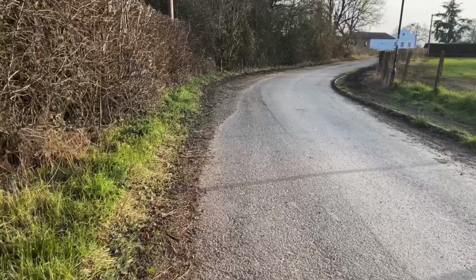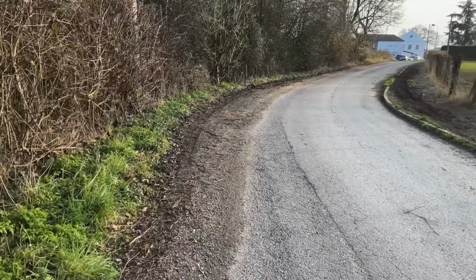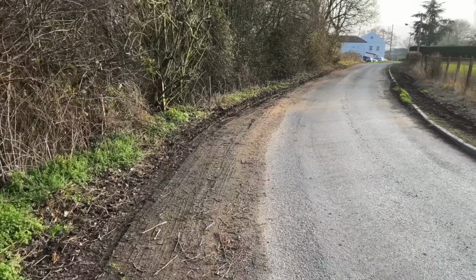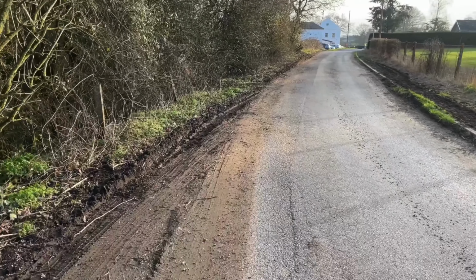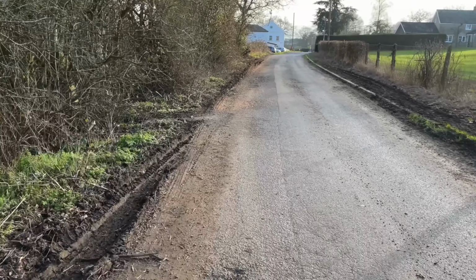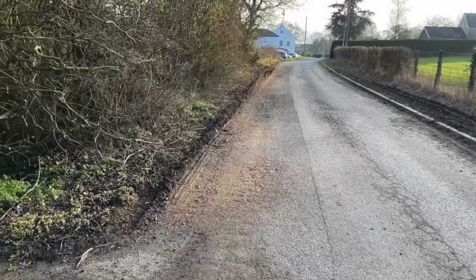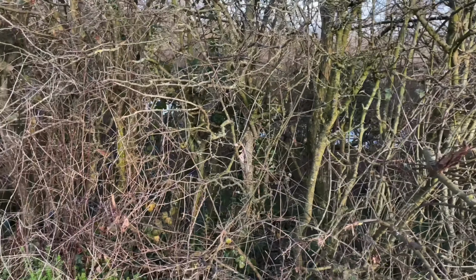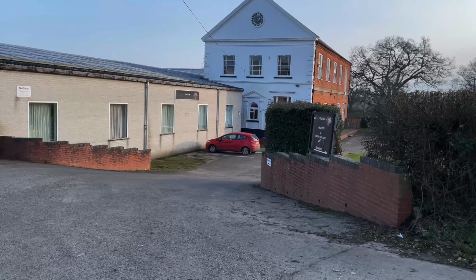Coming along here, it would have been in the spring, but there were loads of toads splattered all over the road because there was quite a fair bit of traffic going to the lace factory ahead. The toads used to come back every year to spawn in the ponds where they actually started their lives. You can just see on through the trees.